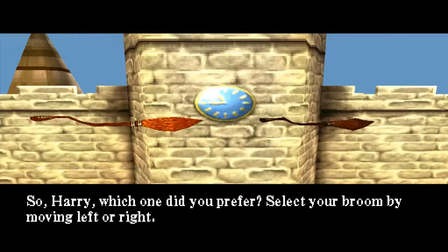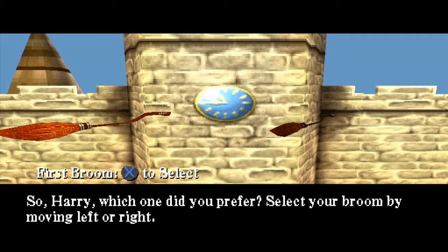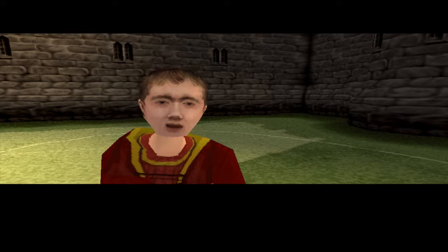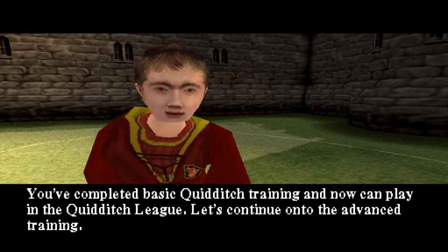So Harry, which one did you prefer? Select your broom by moving left or right. If you decide to change controls later, you can do so from the options screen. You've completed basic Quidditch training and now can play in the Quidditch League. Let's continue on to the advanced training. You've completed basic Quidditch training. Would you like to quit?